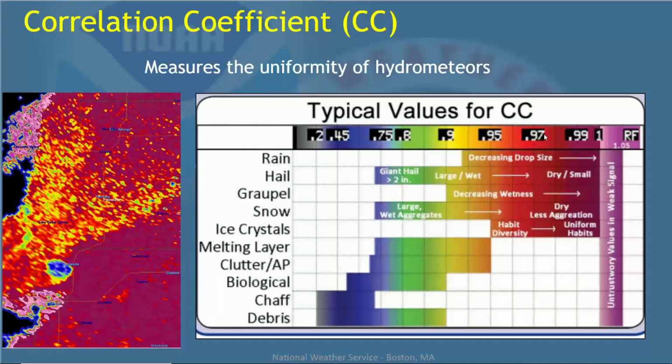So this is the correlation coefficient. Basically, it measures the uniformity of the atmospheric targets. A value of 1 indicates basically a uniform profile, so if you get 1, that's basically straight raindrops or wet. As the value decreases, when you get to 0.9, that could be indicating hail, graupel, or a wintry mix. Then when you get to 0.85, 0.8, you're talking about large hail. And if you get to like 0.75, it could be tornado debris.